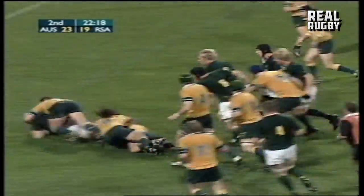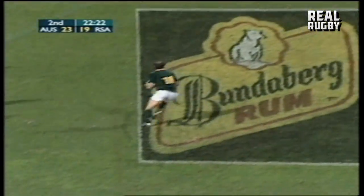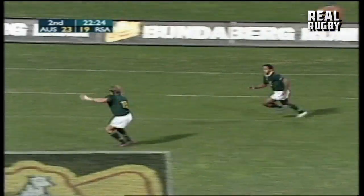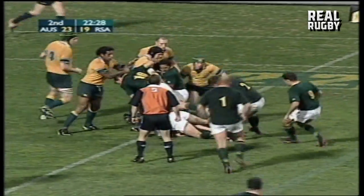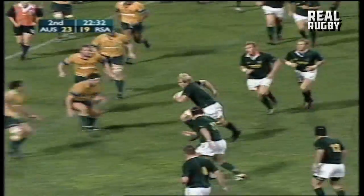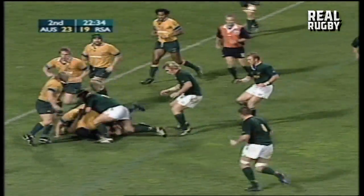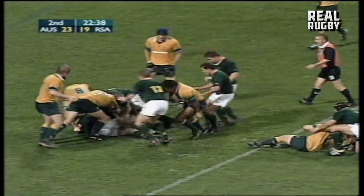Good throw at the back to Brits. So just when the South African forwards were certainly fatiguing, the turnover has given them some breathing space, and the backs are starting to set things alight out wide. AJ Fenter has been pretty quiet tonight. This man hasn't. Berger. Hands away now, hands away.